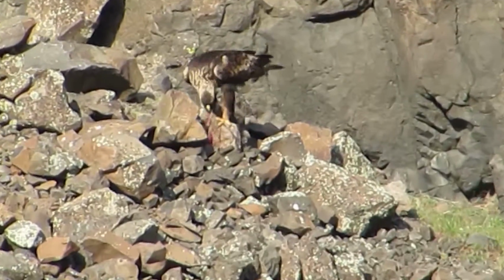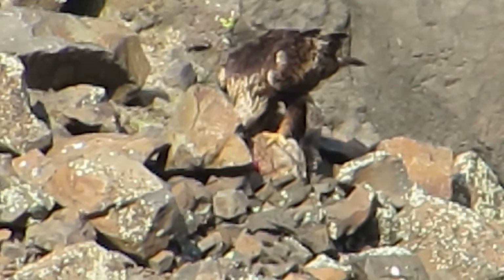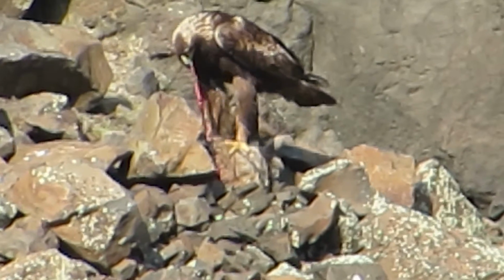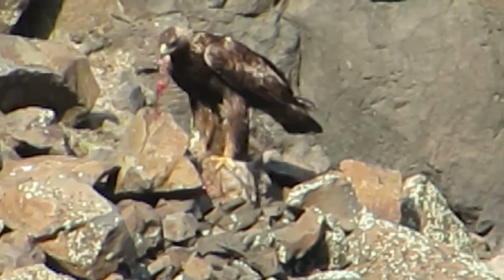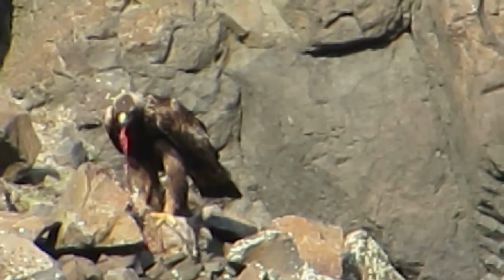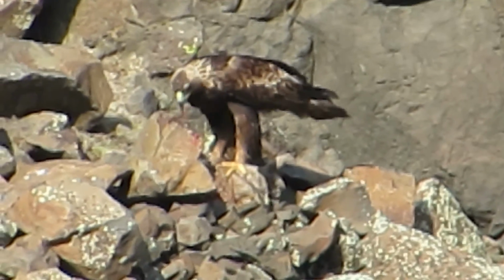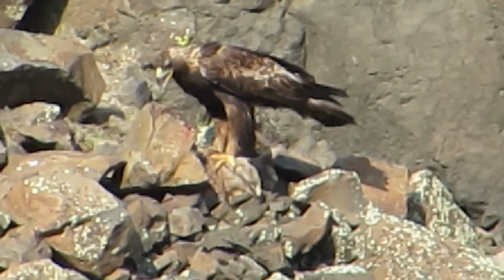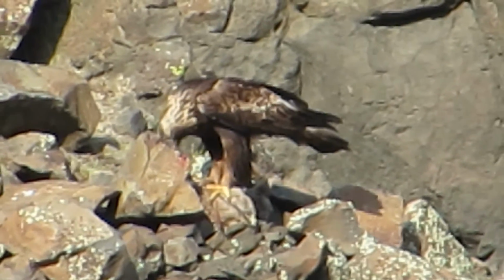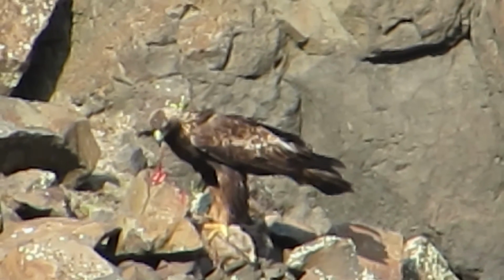Let's see what it is. Good sized carcass he's got. He was just lugging that, flying in with it and could hardly carry it. Man, look at that. What is that? Really chowing down. It looked to be about the size of a full-grown jackrabbit, but it could have been a newborn lamb too. I don't know. Stillborn or something. But anyway, we're excited about that. He's having a feast now. Look at this guy chowing down.